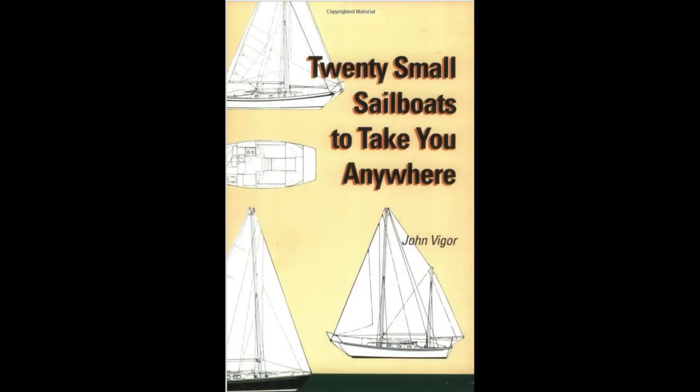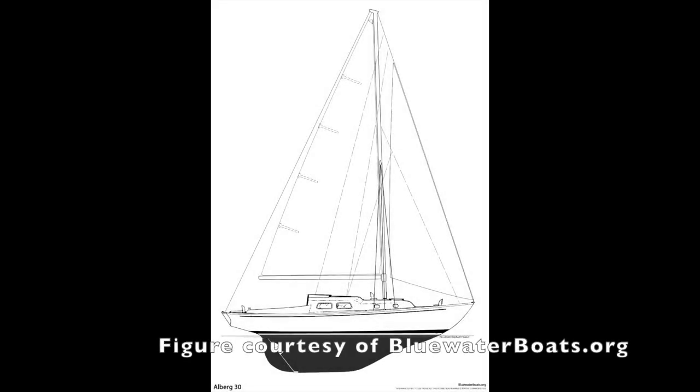One of the books I read was 20 Small Sailboats to Take You Anywhere by John Vigor. I had already had it in mind that I wanted something seaworthy, and this book directed me to several possibilities. I knew I wanted a smaller cruising boat because the larger you go, the more expensive it gets. This may seem intuitive, but in the boating world, the larger you go, the expenses begin to increase exponentially.